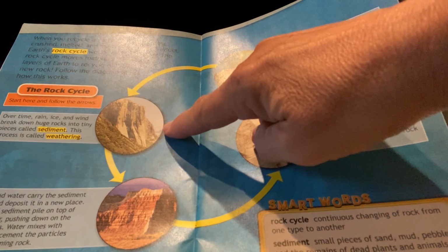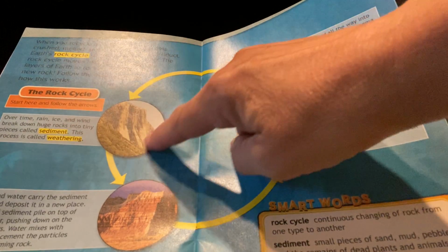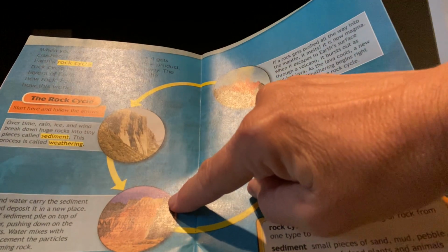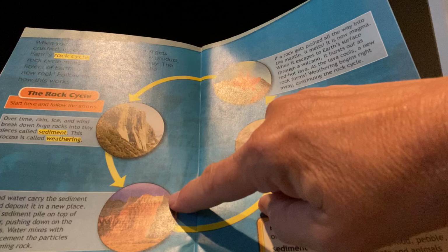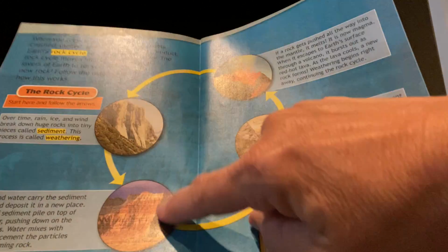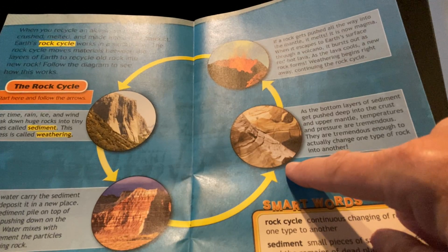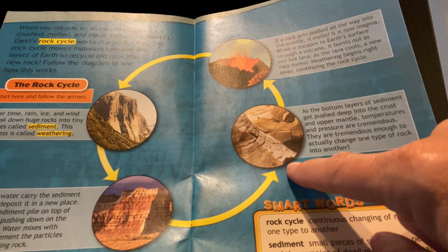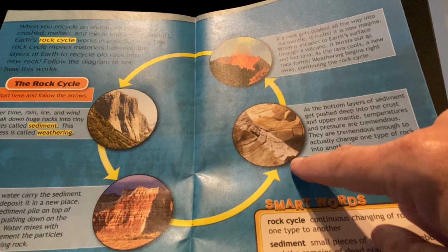Over time, rain, ice, and wind break down huge rocks into tiny pieces called sediment. This process is called weathering. Then wind and water carry the sediment away and deposit it in a new place. The layers of the sediment pile up on top of each other, pushing down on the older layers. Water mixes with the minerals to cement the particles together, forming rock. As the bottom layers of sediment get pushed deep into the crust and upper mantle, temperatures and pressure are tremendous. They are tremendous enough to actually change one type of rock into another.